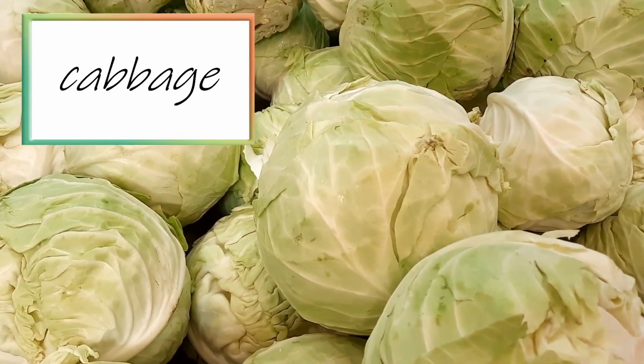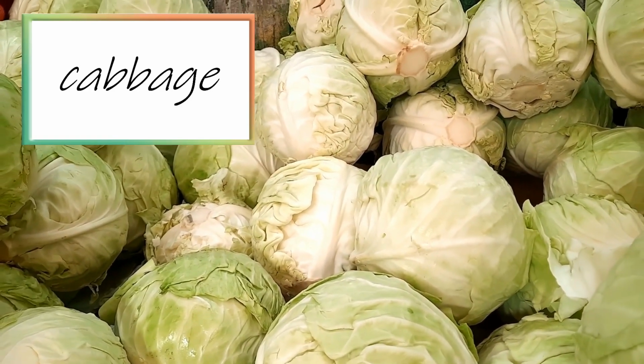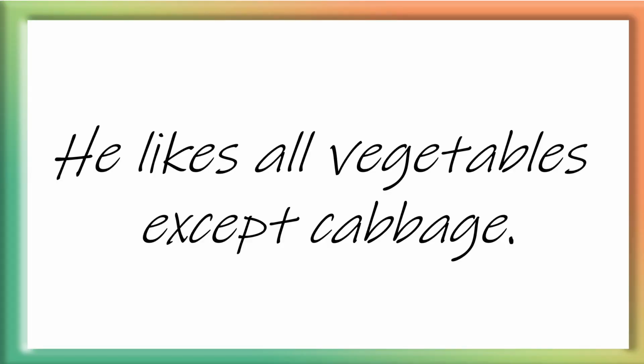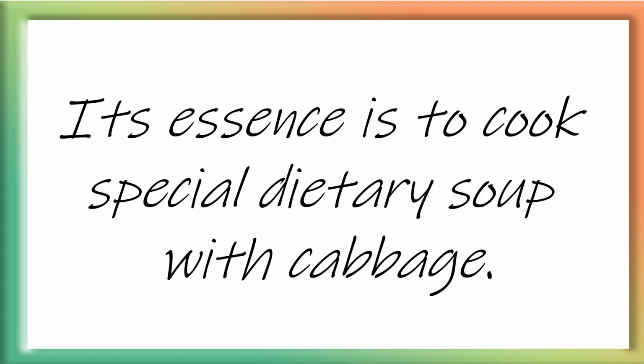Cabbage. He likes all vegetables except cabbage. Cooked cabbage dishes do not contain fats, like raw and cooked. Its essence is to cook special dietary soup with cabbage.